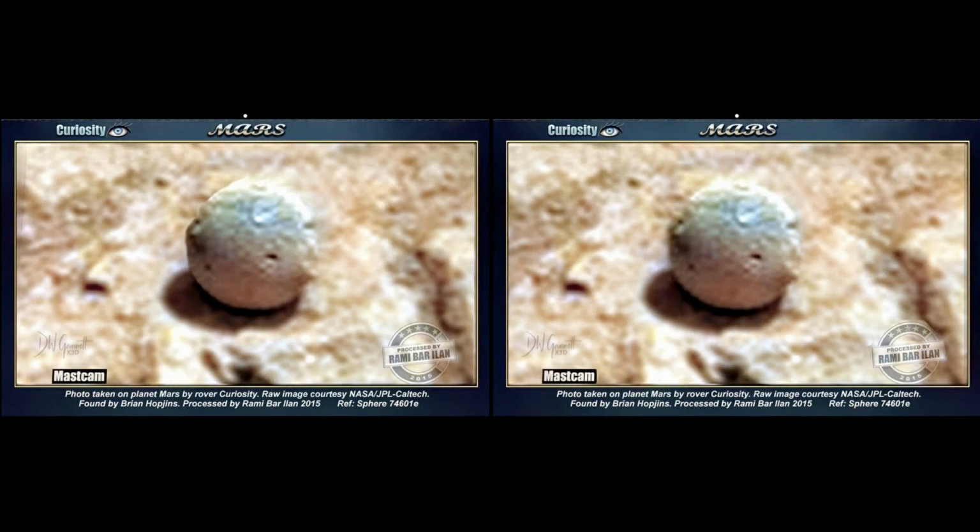This is a nice, clear, close-up view of what for now I'm calling a cannonball. Brian Hopjins pointed this out back in 2015. Again, without the context in which this was found, there's just no way to know the size of this thing. But you know, I like that glint of reflected sunlight at the top. It kind of gives the impression that this might be metallic, or possibly some kind of reflective mineral.